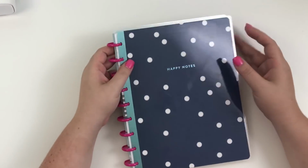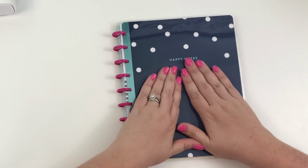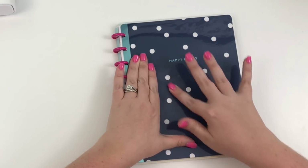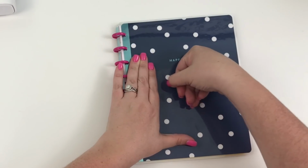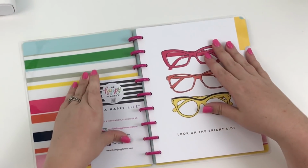This is a classic size one that I love, and I'm going to be turning this notebook into a home planner. It's got some stickies from the cover still left that I need to wipe off, but I'm going to be using this as a home planner.